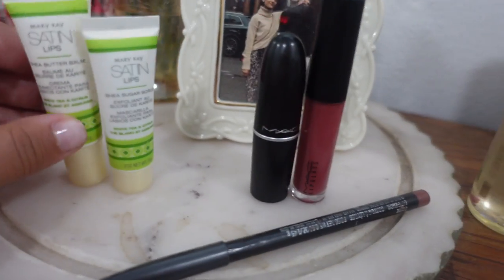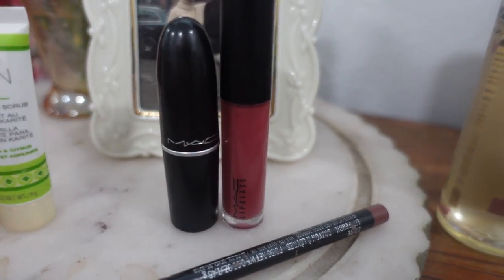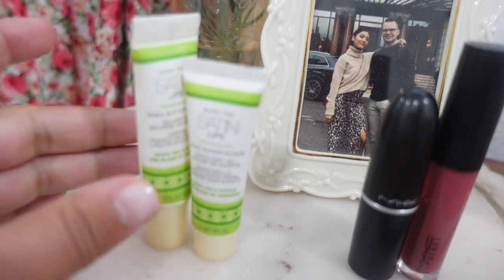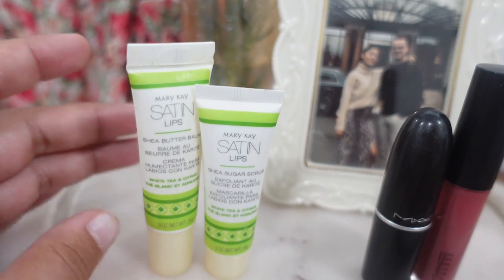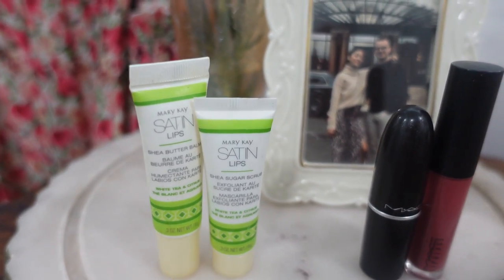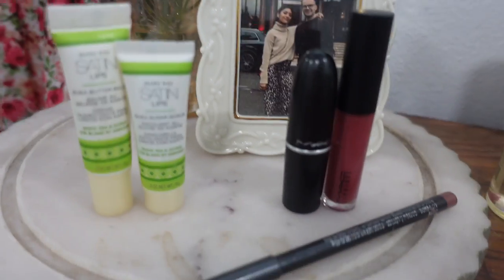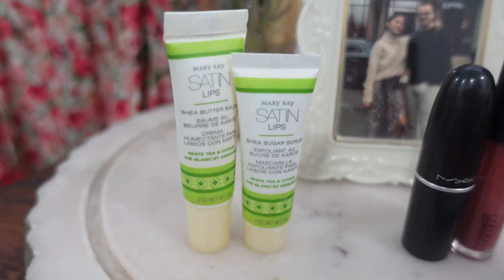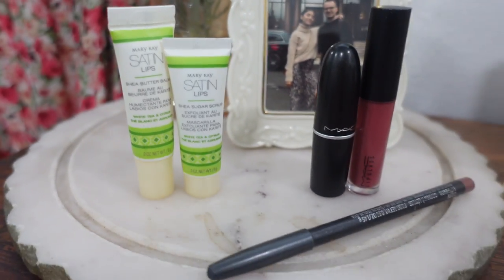Butter. So basically you use the exfoliator for your lips, and then you're going to use a moisturizer that makes your lips soft. I like to do this once in a while. Should probably do it weekly just to exfoliate your lips, so your lipstick goes on really smooth. So I'm going to do that really quick, then I'll show you the results.